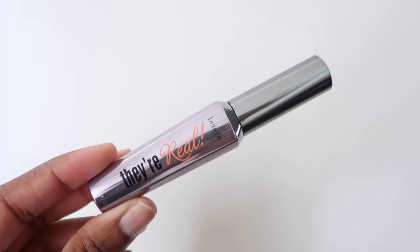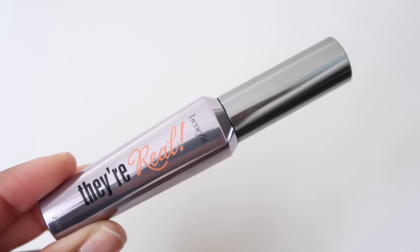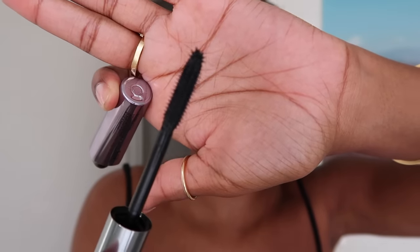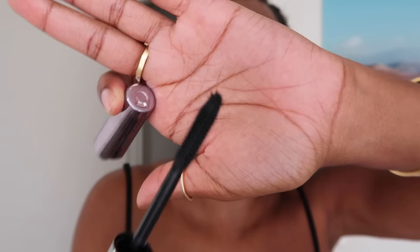Now for the bottom lashes, I use Benefit Cosmetics They're Real mascara because of the bulb. It has a little bulb towards the tip there, and it just grabs your lower lashes seamlessly. Any other brush is just too thick for my lashes on the bottom, and they don't catch, or they catch too much and then they're automatically clunky. So I like using this one. I mean, you see it.